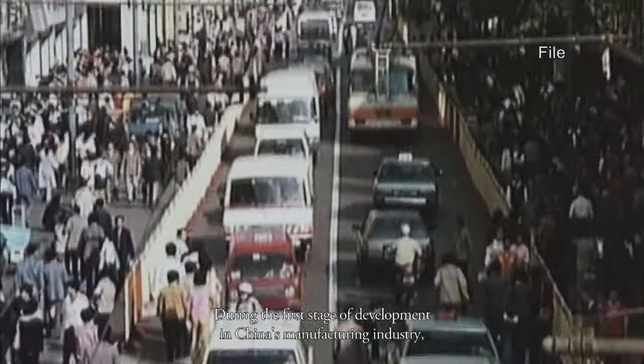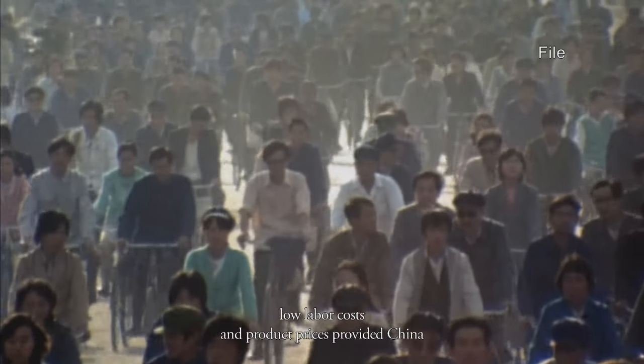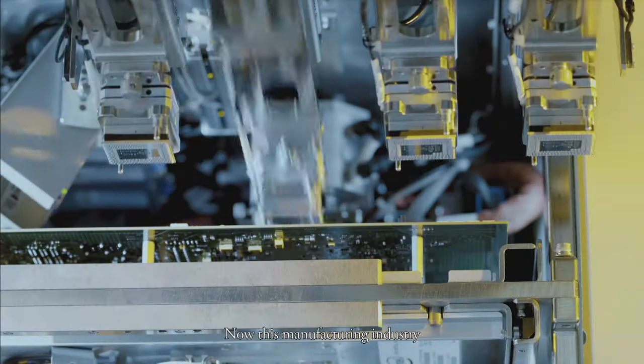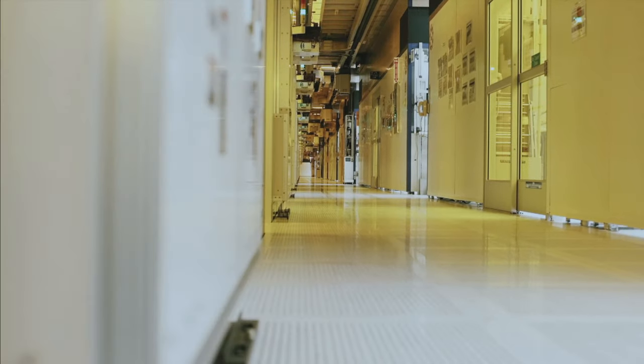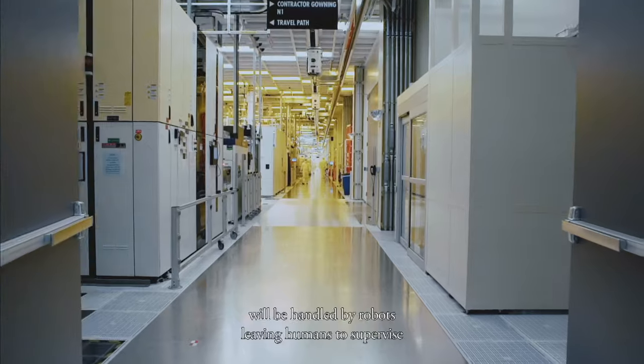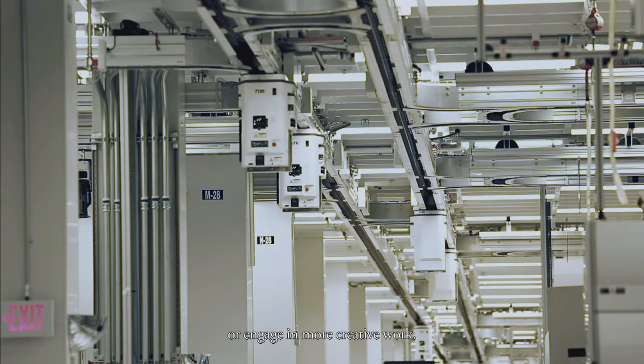During the first stage of development in China's manufacturing industry, low labor costs and product prices provided China with its competitive edge in the global market. Now this manufacturing industry is undergoing a major transformation and upgrade. In future, manufacturing processes that are dull and repetitive will be handled by robots, leaving humans to supervise or engage in more creative work.